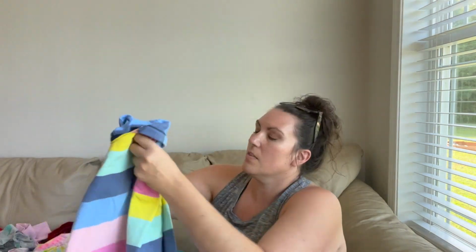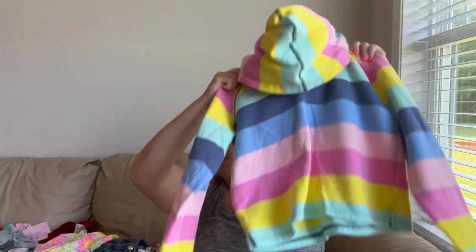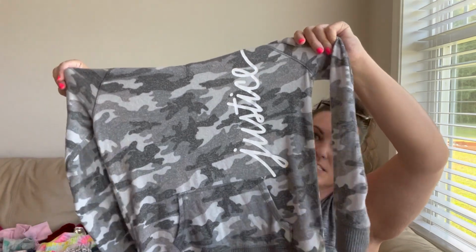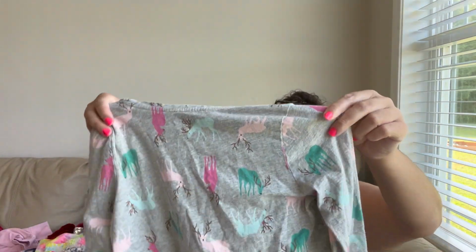All this stuff was $2.79. They scooped up this cute little hoodie. Now some of this stuff they will share. It's so soft. I'm talking so soft. It's another little hoodie, Justice hoodie. $2.79. Now all this, Layla is an animal lover.